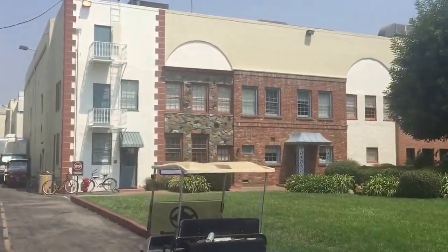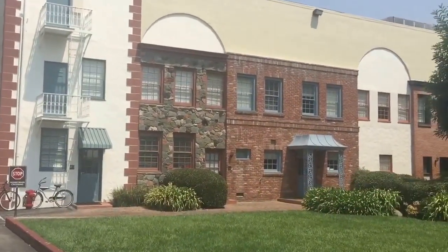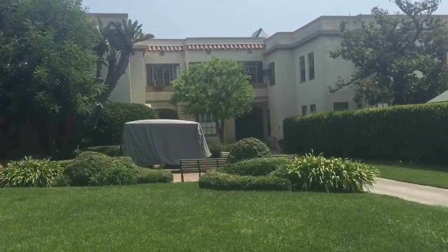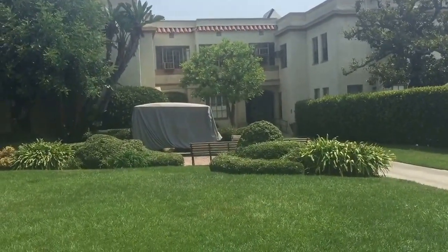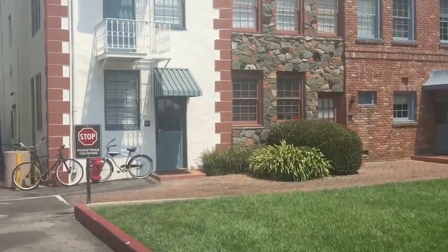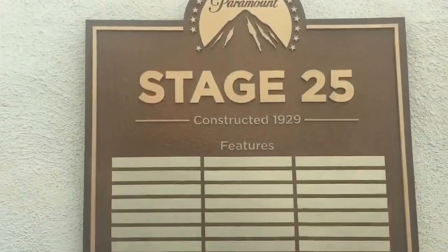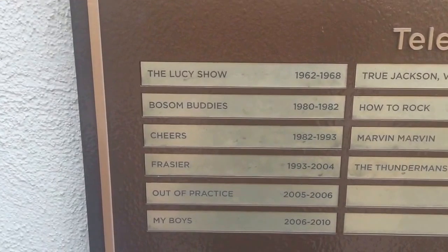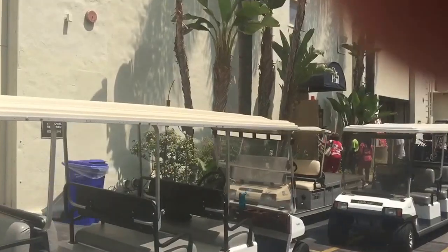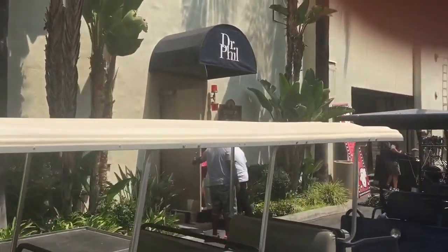This building right here was the Lucy office, and behind it is the soundstage where they filmed I Love Lucy. And for those of you Brady Bunch lovers, I'm gonna turn. I always remembered this shot was Fillmore Junior High, where the Bradys went to school. I just remember always seeing that. Then if you keep walking, right behind here is stage 25, and that's where they shot Lucy. It's right here, stage 25, and it was the Lucy Show. People loading in for the Dr. Phil show.